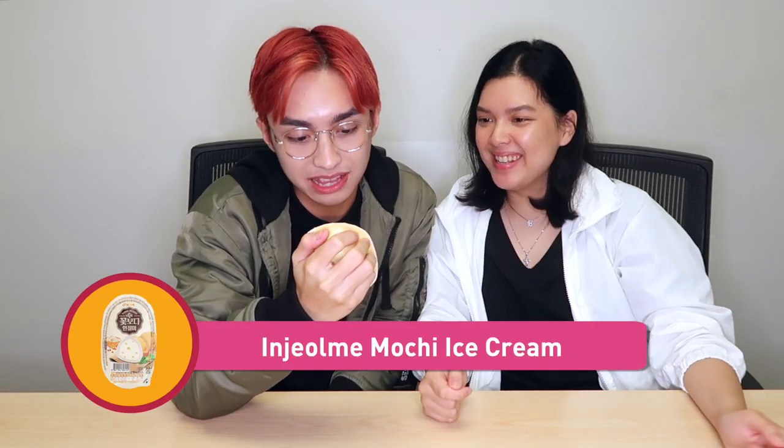Okay, last one! Down to our last! Last one. Soybean mochi. Yeah, soybean mochi. So it comes with a little fork, and it's covered in soybean powder. Ooh, I love that soybean.